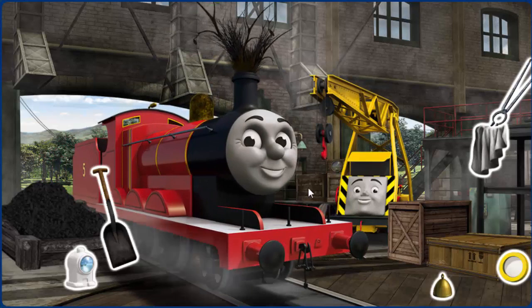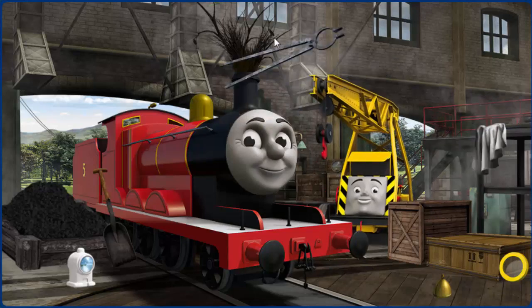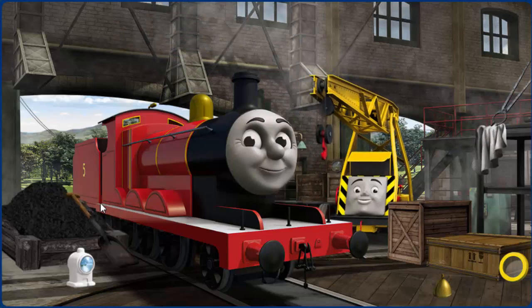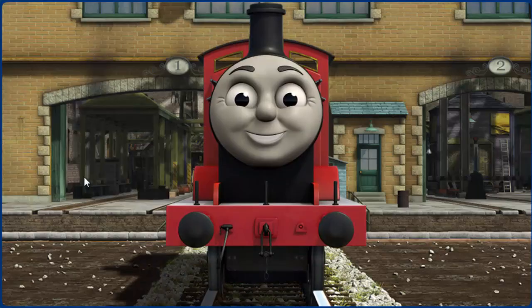James has a rusty dome and he needs more coal and his funnel is clogged. Great job, but there's still more to do. James needs more coal. You fixed it! James is ready to be really useful again.